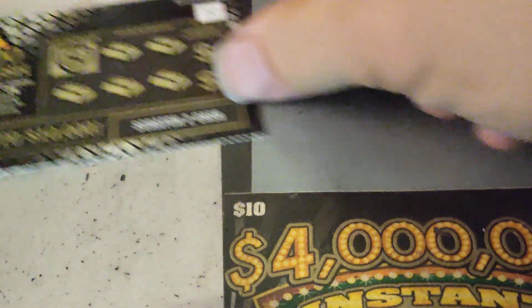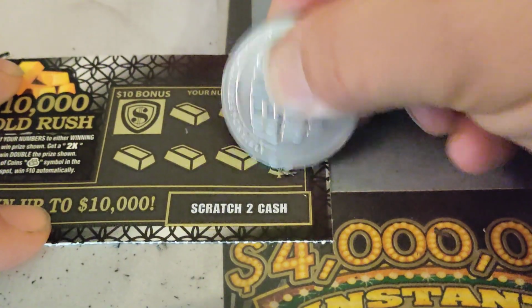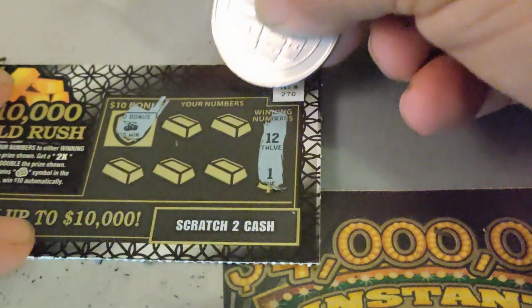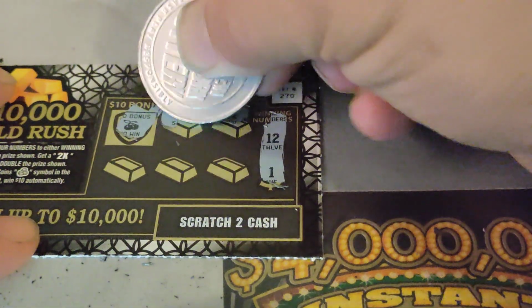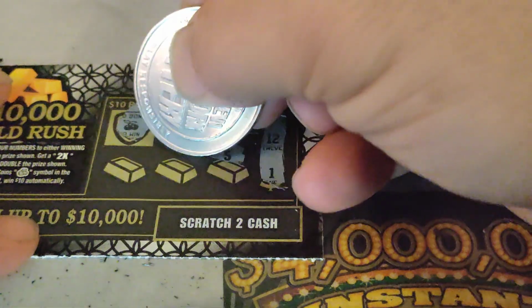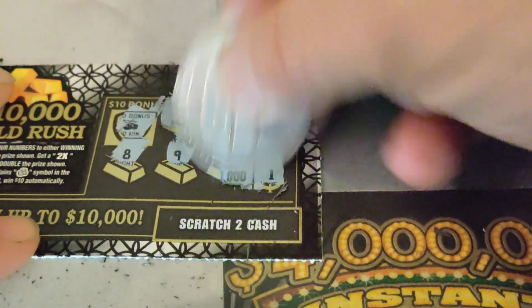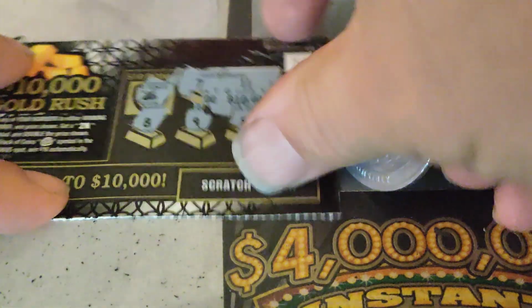One more. This brand. Looking for 12 and a 1. Do we have 10 bucks? No, we have some cherries. 12, 1. We have 11, 7, 5, 9 and 8. And nothing there. Alright.